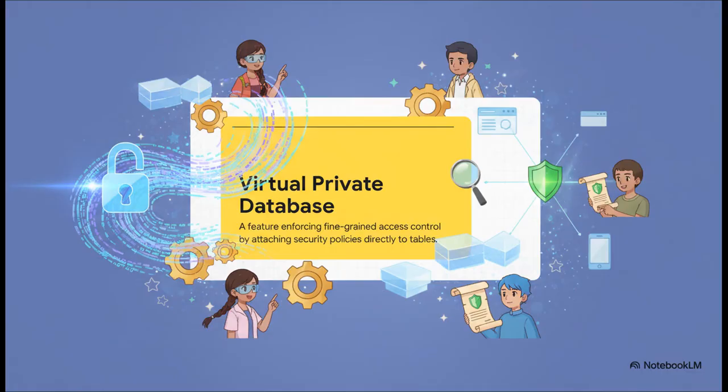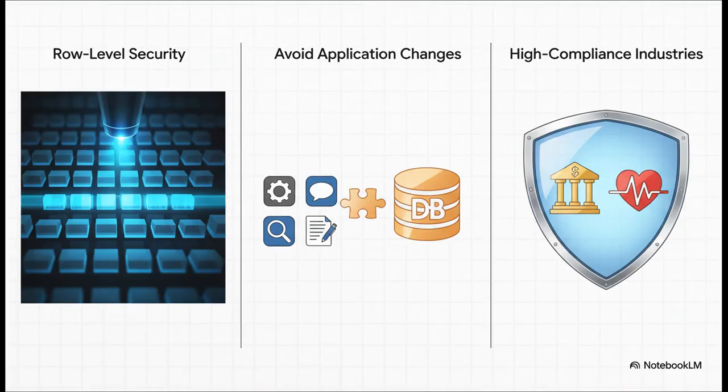The core idea here is just ingenious. See, VPD isn't some separate product you have to buy and install. It's a feature that's baked right into the Oracle database engine. And the way it works is by letting you attach security policies directly to the data tables themselves. This means the rules live with the data, not in the dozens of different apps that are trying to get to it. Oracle really had three critical goals when they designed this.